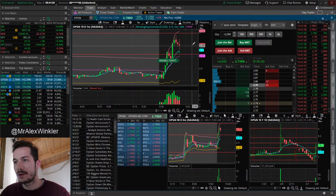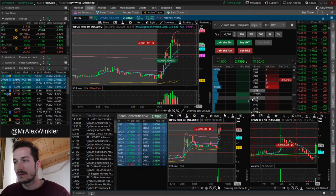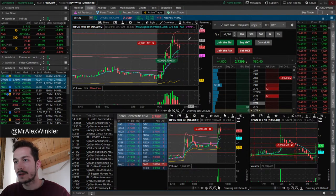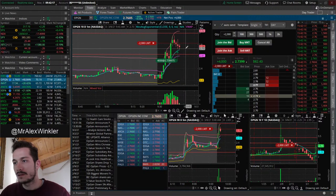I'm looking for that break over 2.8. If we can get a move over 2.8. It's struggling though. A 5% possible upside. Yeah, decent sellers though.